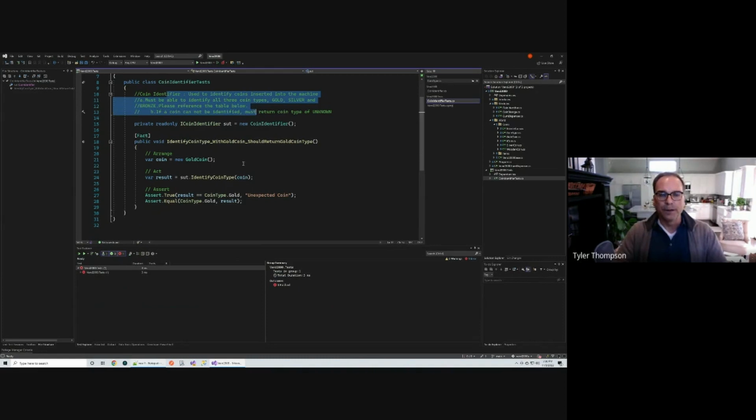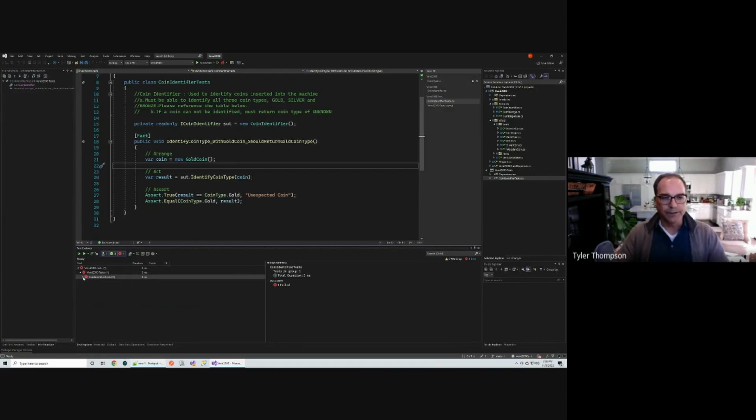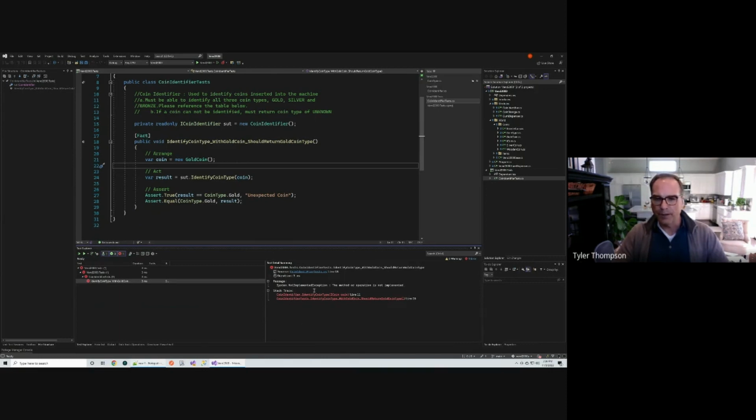And so the nice thing about that is that now you code the bare minimum to make this work, right? Because maybe you're coding too much and getting things too complicated if this was the only goal. That's where it allows us to do it very incrementally. So if I come down here and look at our test, here's our coin identifier test, and here's our identified coin type with gold. And you can see our message here is not implemented exception, which makes sense because we haven't implemented yet.